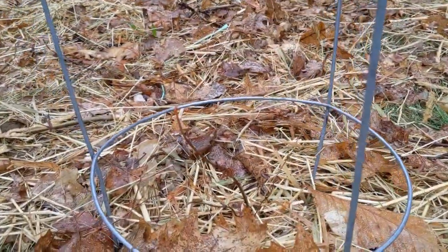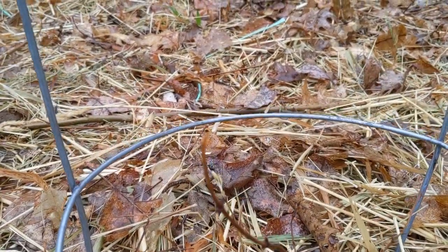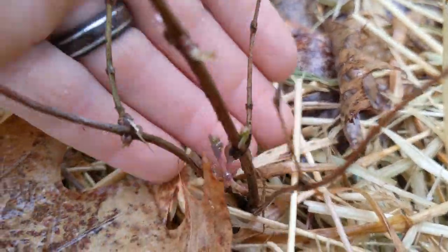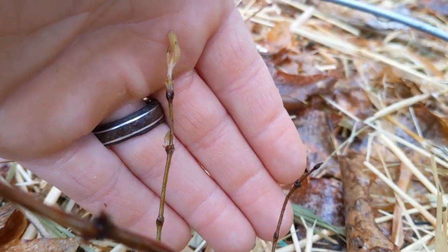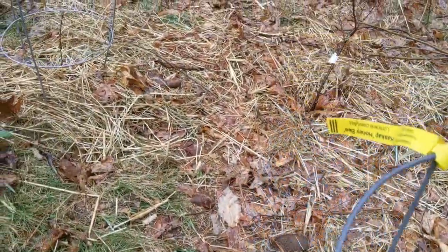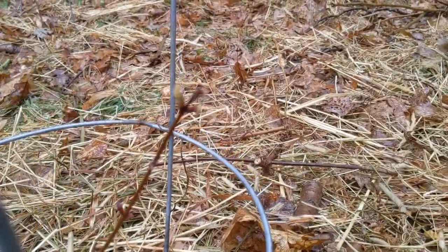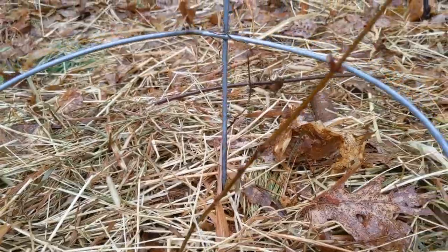I have a honeyberry who does not seem, I would not call her the happiest of plants. You can see down at the bottom here, you have a little bit of budding out. And a little bit of growth. It was literally 65 degrees yesterday. And then one more honeyberry over here. You can see that one breaking bud as well.